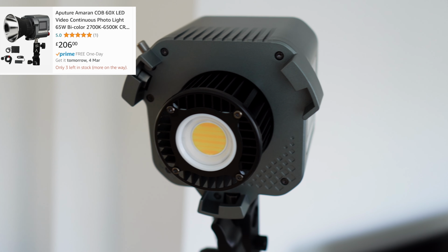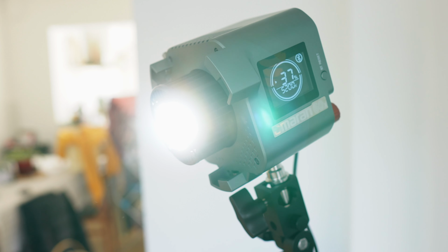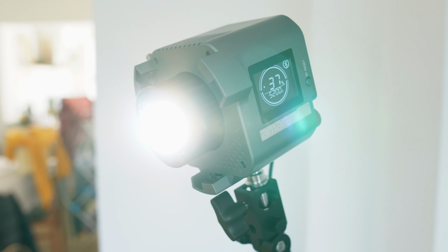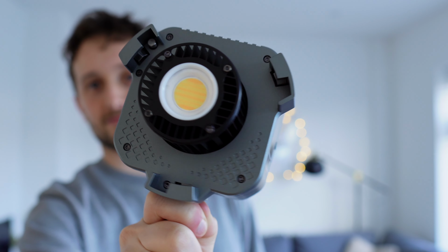So I'm currently using the Aperture Amaran 60X, which is a tiny little light, which is perfect for fitting in those small spaces, but it still produces a ton of really nice soft light, and it's more than enough for most people doing this kind of talking head stuff. So at the minute it's only on 18% intensity, so if we turn that up to like 100, it's just like looking into the sun, so yeah, it's obviously more than I need. I'll take it back down to 18.